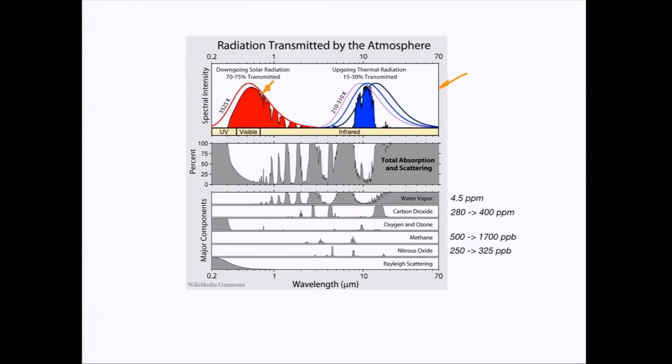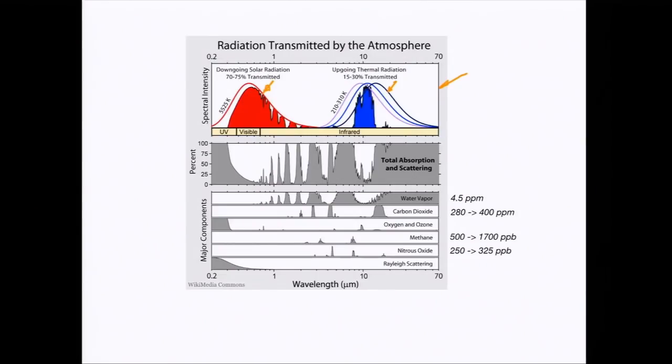If the Earth was sitting at 310 Kelvin, say, this black line right here, it would be emitting that spectrum, but not all of it would get to space. In fact, the blue curve is what's left after all of the thermal infrared blocking constituents of the atmosphere. So this next graph right here shows what percentage, as it travels through the atmosphere, what percentage of the light at a given wavelength gets through.